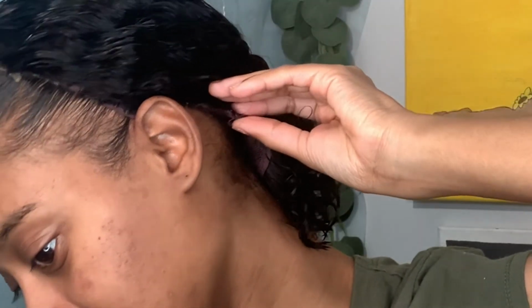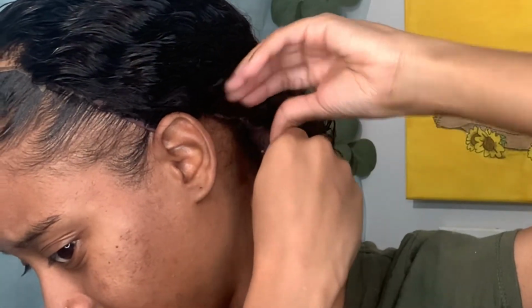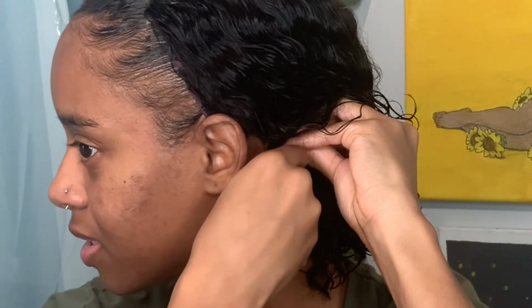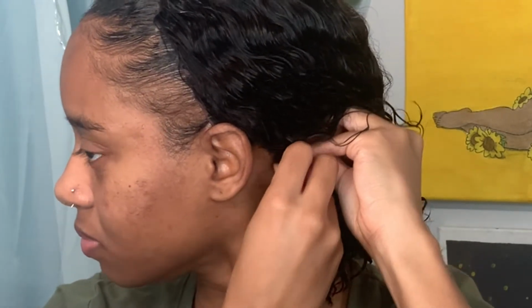I'm gonna put them closer to the back by the nape of my neck. Here, I'm gonna try to show you guys right here. Whoa, girl, stay up. Okay. So, can y'all see? You see how this is right there? I'm gonna spread it. Well, expand it closer to me. And then put it right there. Okay.